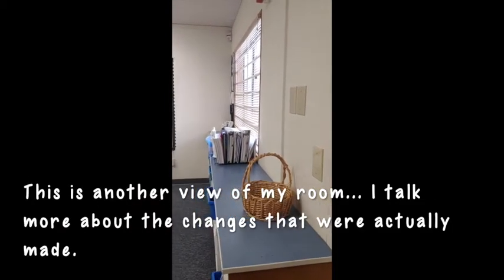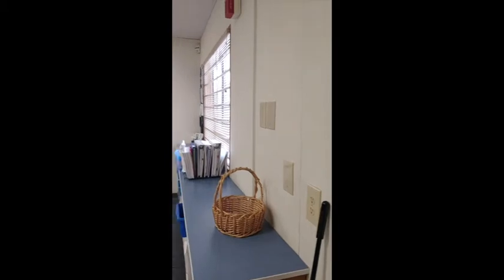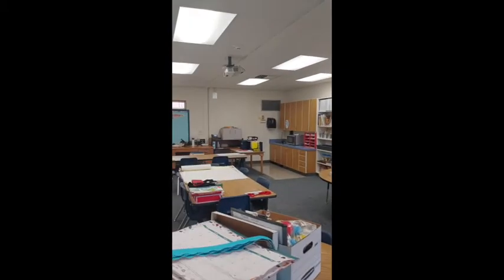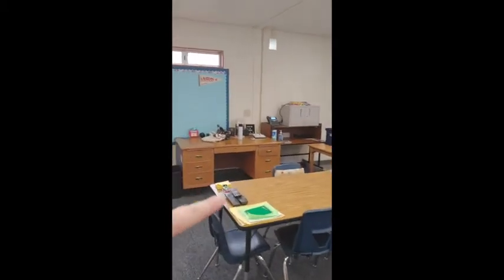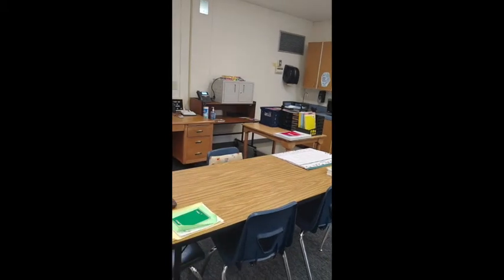Okay, when I was here Monday, I told you guys I was doing some changes, so let me give you an overview. The door is right here. So panning around, like I said, this is my assistance area. My area is over there in the back. I'm panning around back to the door. So the changes that I made have been very basic. This desk used to be right here facing the other way, and I turned it around, obviously. That was where this desk was. That was where that was.